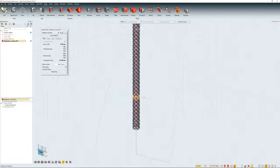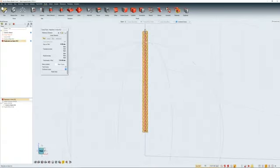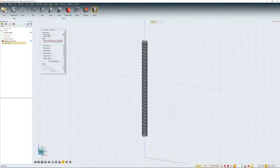I can make it a whole solid if I combine it. So it is one single object. We can still also use some deformation tools in order to make it smoother, bigger at the center. We can use the lattice.